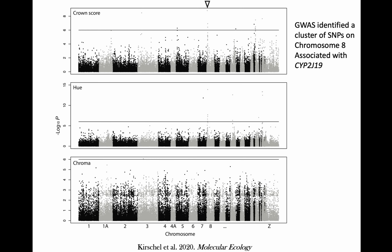This is a Manhattan plot here showing which regions of the genome are significantly different between these particular traits that we focused on, forehead score and hue in particular. And the genome-wide association study identified a cluster of SNPs on chromosome 8 that was associated with the gene CYP2J19.